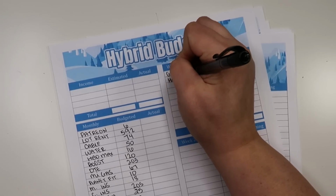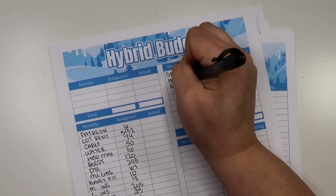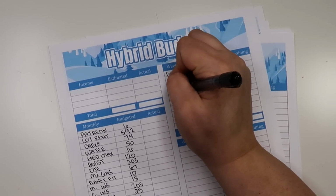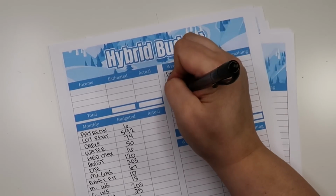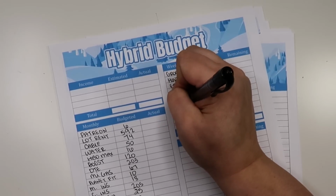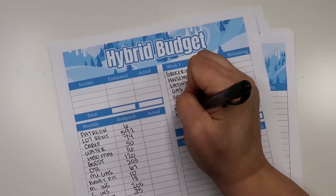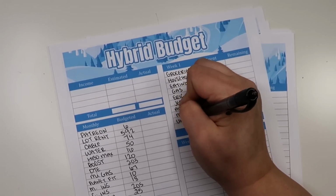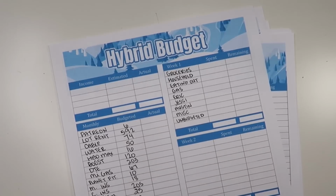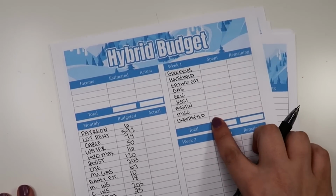household, eating out, we have gas, we have spending for my husband, spending for myself, spending for Austin, and miscellaneous, as well as unbudgeted, which we hope will be nothing, but we want the space there just in case there is anything. So those are the categories I'm going to be tracking week to week, and those are the categories that I'm going to be cash stuffing.